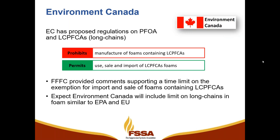We expect that Environment Canada will include a limit on the long chains in foams, similar to what the EPA is suggesting, and also what the European Union is suggesting. Next slide.